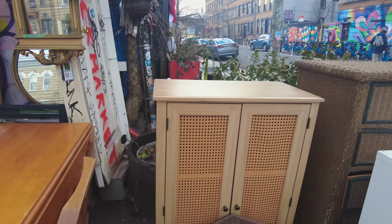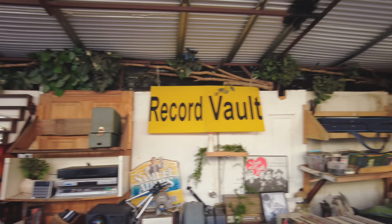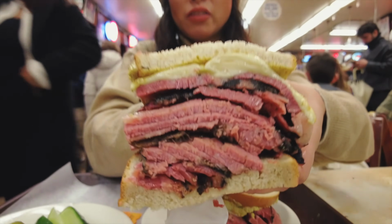Bushwick Flea Market here in Brooklyn, New York City, and it's one to check out actually, as this was on my list of things to do here. Look at the layers of meat.